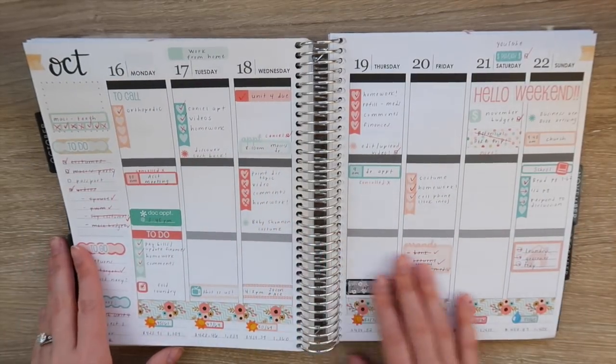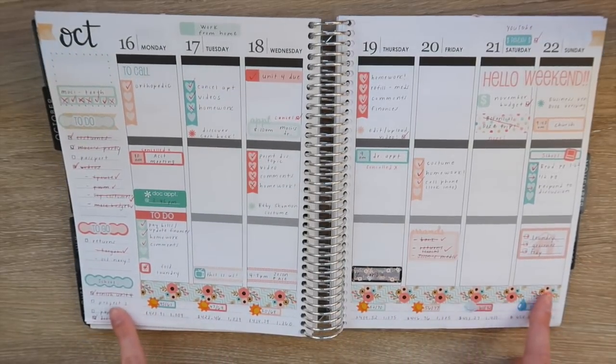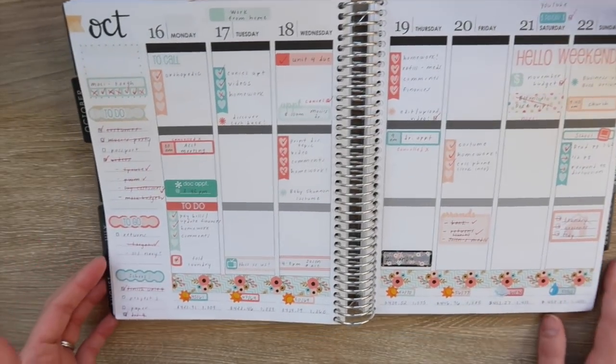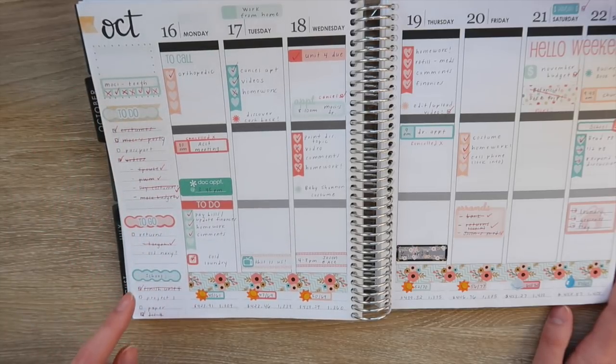You can kind of see that here too. This is another really pretty kit. I was tracking my weather at the bottom, again, with those weather stickers. So if you're interested in them, make sure you go check them out. I also tried to do a sidebar. This one says to do, to go, and school.